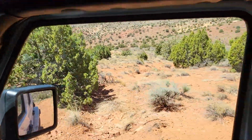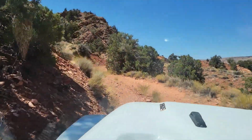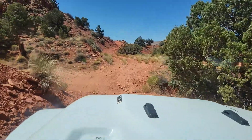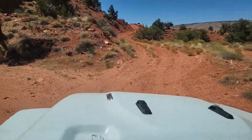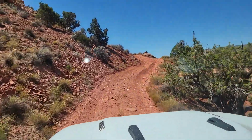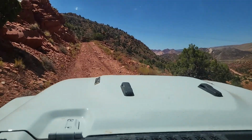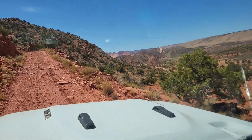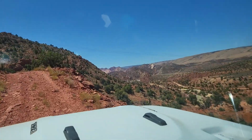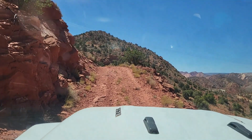And you can see we're starting to shelf out. Oh yeah, we're rising up quickly. Tire placement is important here. This is a narrow road. And you get a good view. There's quite a view. Really nice colors from the Chinle Formation down below. But let's continue on.